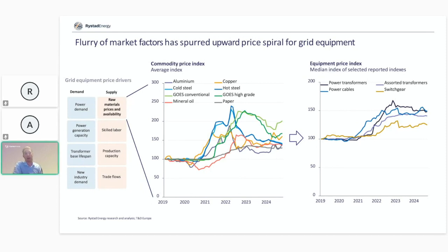But when it comes to raw materials, prices and availability, we have seen some relief from the peak in 2022 and 2023. For example, some of the main important input materials for transformers, cold rolled and hot rolled steel, and of course grain-oriented steel, and mineral oil, these commodities have now seen a bit of reduction in prices, but we haven't really seen this translate into a large reduction in prices for transformers yet. So we still see elevated prices.